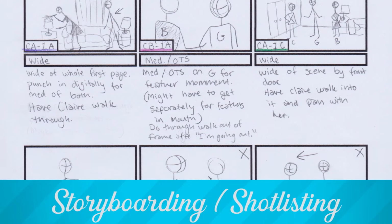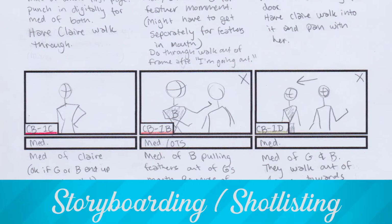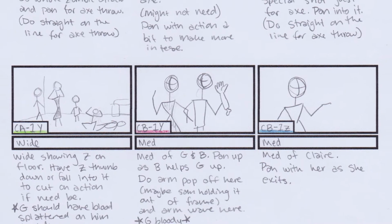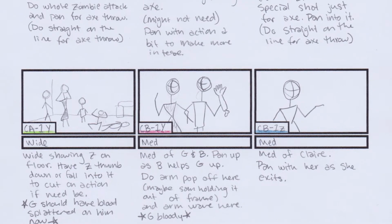Next is the storyboarding and/or shot listing phase. This is where the director and/or director of photography plan out the shots that will make up the film. Now, not every filmmaker uses both. Some use one over the other. For example, I prefer to storyboard rather than shot list as I'm a more visual person, but it's totally okay to choose the method that works best for you.